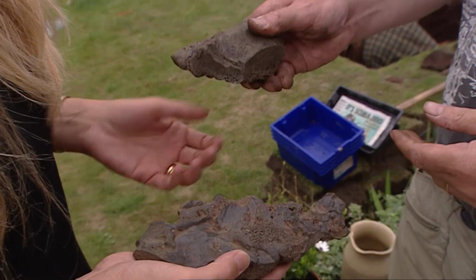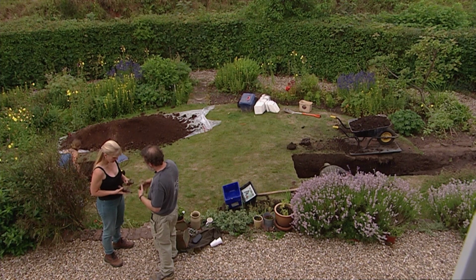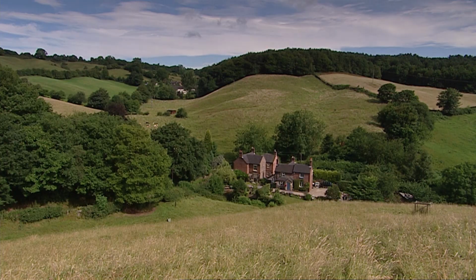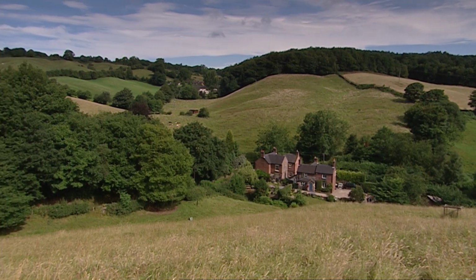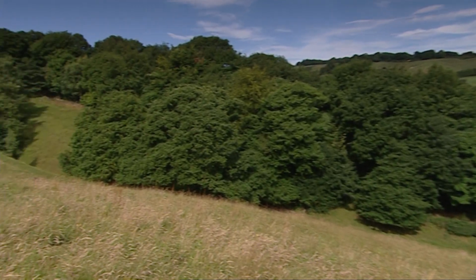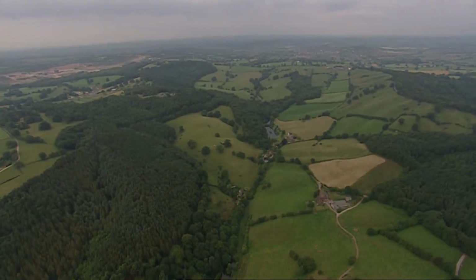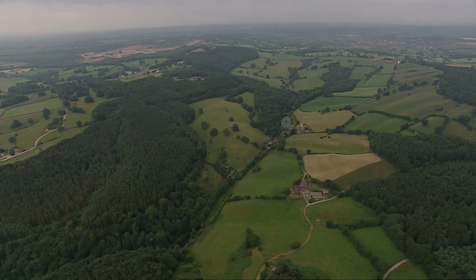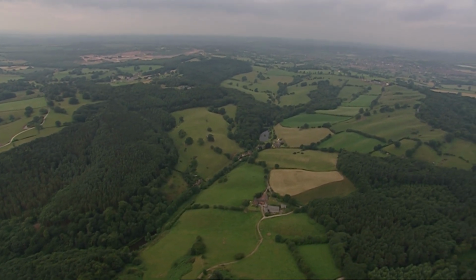This is a bit of a blow. We hoped the garden at Furnace Cottage would contain evidence of centuries of ironmaking in the valley, but so far we found nothing which predates the Elizabethan furnace. If we want to take the story back to the medieval period, we'll have to cast our net a bit wider. There's no doubt that people were making iron in this part of Staffordshire during the Middle Ages.